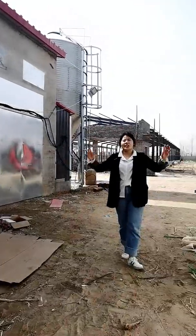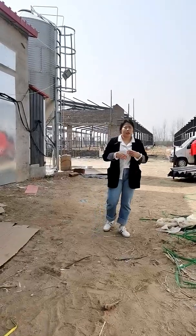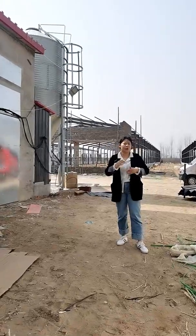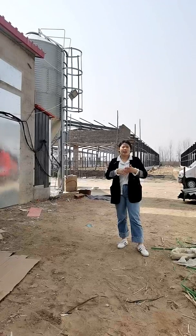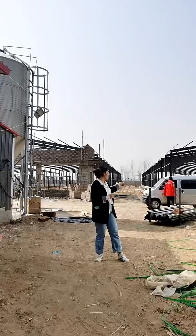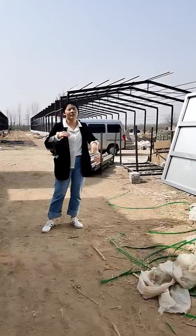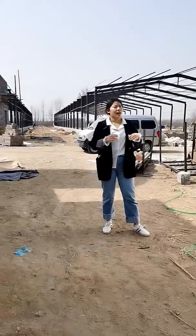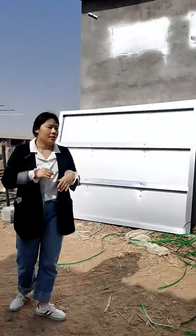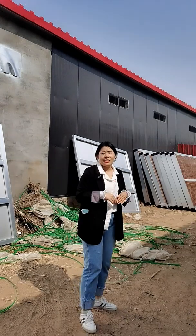Now all the systems have been introduced, and you have an understanding of how to raise the chickens, how many systems are included, and how to choose the equipment. The workers have already started working and installing the equipment. And next time we will have another live stream after all the equipment has been finished and all the functions can work.